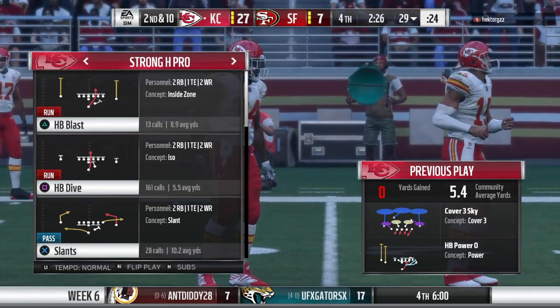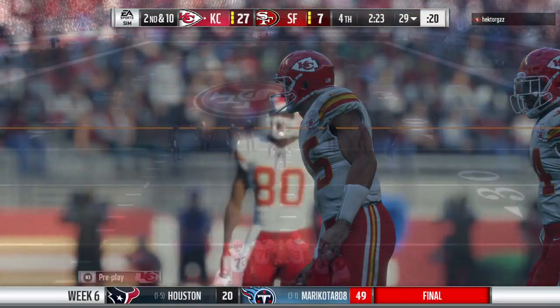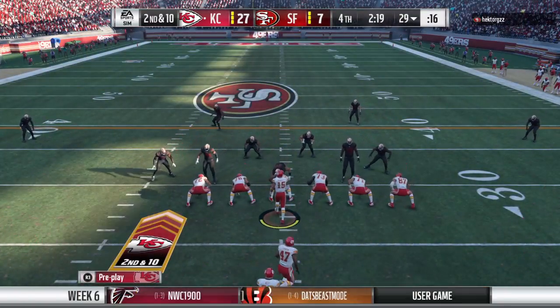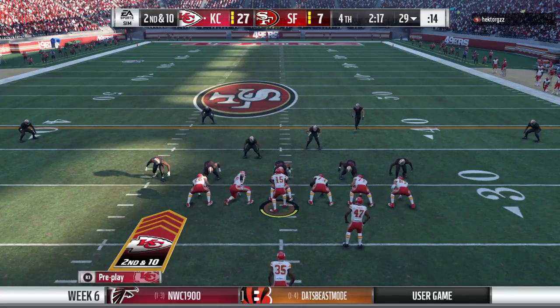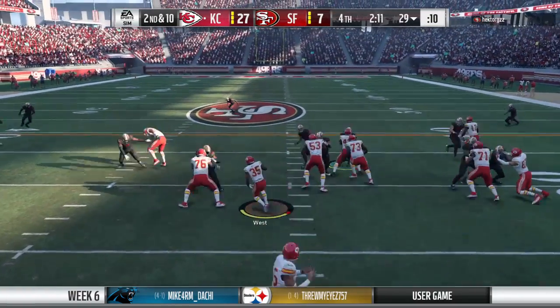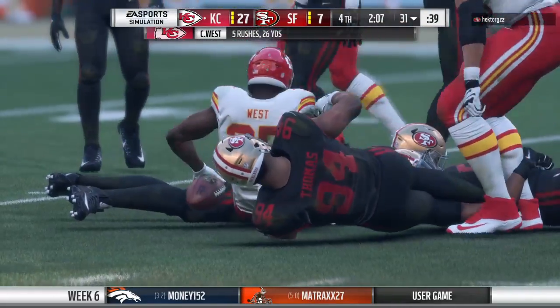But you got to figure now, they're going to see more people stacked up at the line of scrimmage as they try and bleed it out. So they're still at the original line of scrimmage here. 2nd down and 10. Here's West. And he works his way forward for a couple up past the 30.